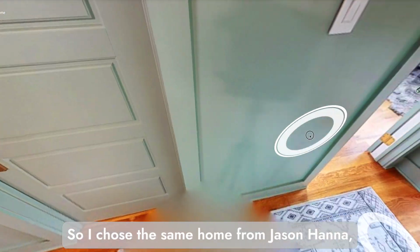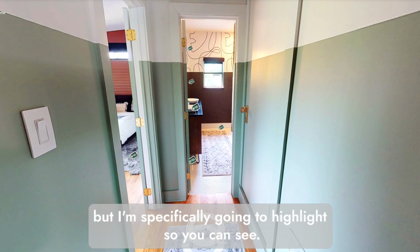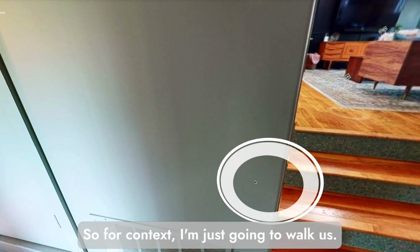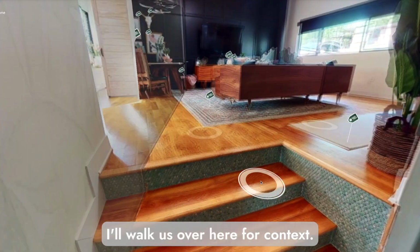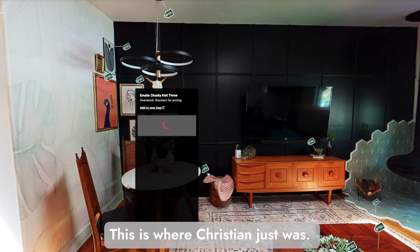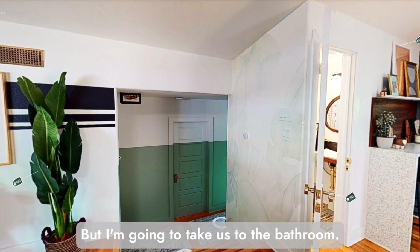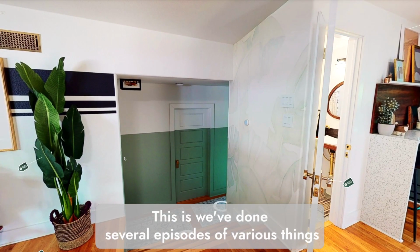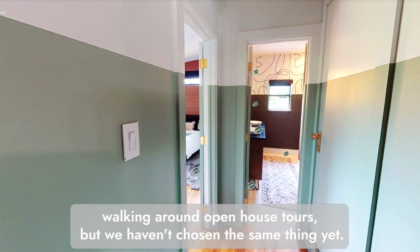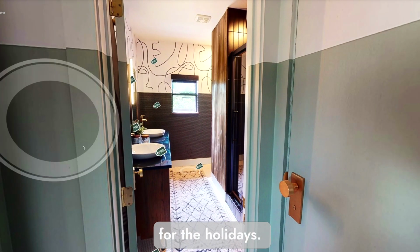That's right. So I chose the same home from Chase and Hannah, but I'm specifically going to highlight, so you can see, Christian, you were just talking about this hallway, obviously. So for context, this is where Christian just was. But I'm going to take us to the bathroom. We've done several episodes of various things walking around Openhaus tours, but we haven't chosen the same thing yet. So this is a treat. Same, what are the odds?